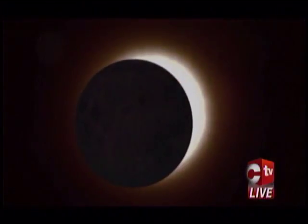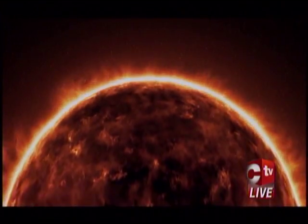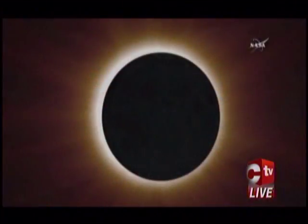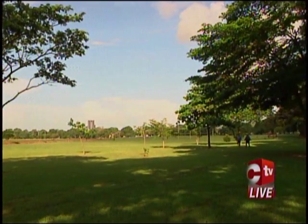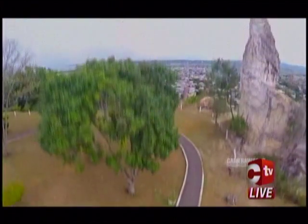It's predicted for Trinidad and Tobago, activity will begin at 2:36 p.m. with the peak estimated to come at 3:51 p.m. The fourth and final contact is expected to occur at 4:57 p.m. There will be several areas set up for public viewing, including the Queen's Park Savannah, the University of the West Indies and the San Fernando Hill.